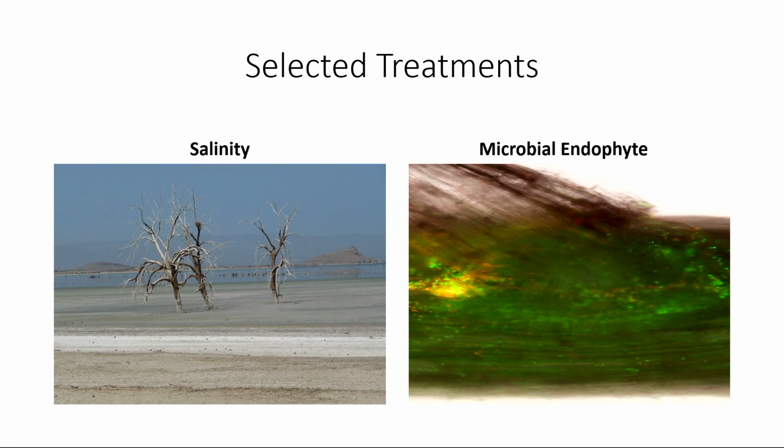So the reasoning behind the salinity treatment is we thought if we could treat the seedlings with salinity before they were planted, maybe they'd be a little more acclimated to the salty conditions. And then secondarily, we wanted to add microbial endophytes. And you may be asking, well, what is an endophyte?